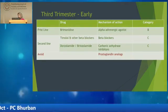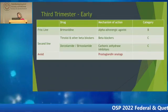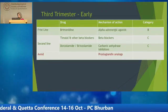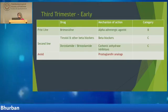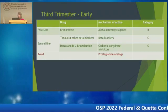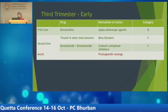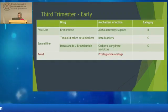The third trimester is divided into the early third trimester and the late third trimester. In the early third trimester, the first line drug is brimonidine, and we can give beta blockers as in the first trimester too, but they are second line drugs. They are given cautiously because they can cause fetal bradycardia, so we have to monitor the fetal heart rate. Other second line drugs are carbonic anhydrase inhibitors, and we have to monitor for metabolic acidosis and avoid prostaglandin analogs in the early third trimester.